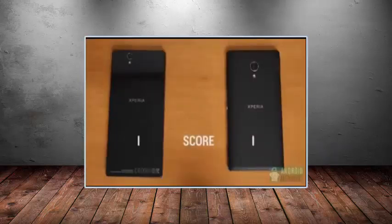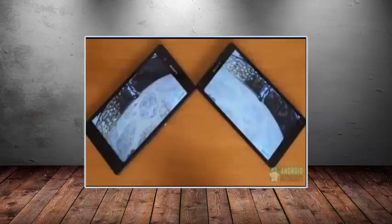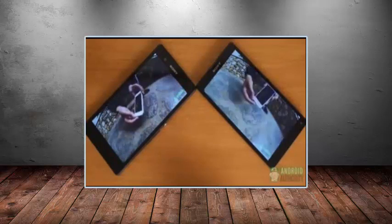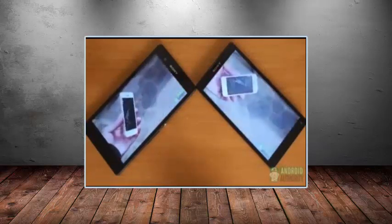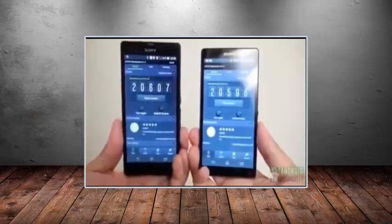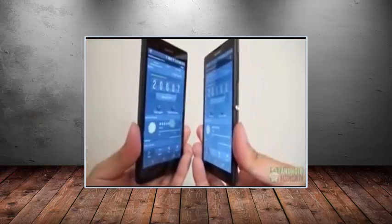Speaking of the screen, there really isn't much of a contest here. Both the Z and the ZL have a 5-inch 1080p screen capable of 441 pixels per inch. They are very sharp displays that benefit from the Bravia engine, especially when you just look at them dead on. But unfortunately, you're going to get the same bad viewing angles on both devices, as the fidelity of the displays is greatly degraded at even moderate angles.